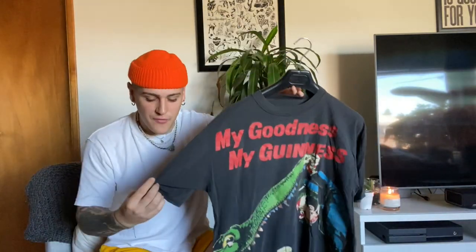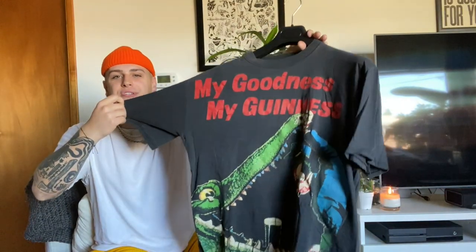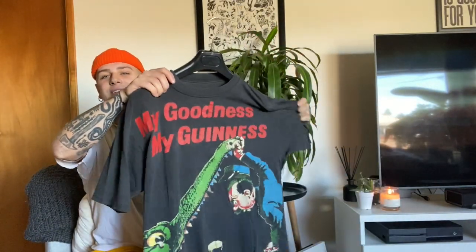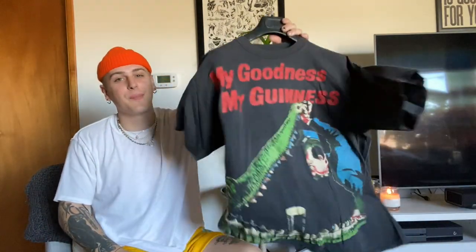So next up, we have one of my most favorite recent purchases. This one is this all over graphic that says, "My goodness, my Guinness." And it has the guy reaching into an alligator's mouth to grab his Guinness. This shirt's crazy. No back print, but that full graphic is insane. So I actually do wear this normally, with it actually showing. So this isn't one I turn inside out, but that's crazy.